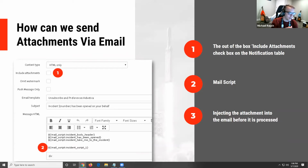On the email notification field on the form, you can actually see include attachments. And this is a checkbox. What this is going to do is put any attachments that are on the physical record that triggered this notification in the email. Yes, it will be physical email attachments. They don't need to log into ServiceNow to access these attachments, but this is only for the record that triggers the notification.